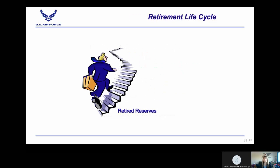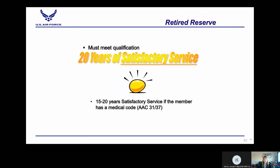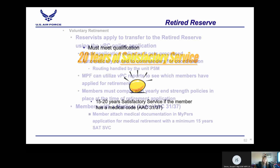Okay? This is the retirement life cycle. We're going to start with the retired reserves. And 20 years of satisfactory service is the golden rule. To be eligible for retirement, you would need to have 20 years of satisfactory service, or 15 to 20 years if you are retiring with a medical code, 31 or 37. But 20 years of satisfactory service is required to be eligible for reserve retirement.